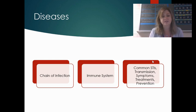We have a unit on communicable diseases. So we talk about how diseases are transmitted from person to person with the chain of infection, how the immune system works. And we also talk about common sexually transmitted infections, their transmission, their symptoms, their treatments, and prevention.